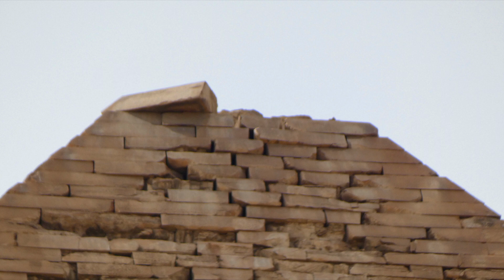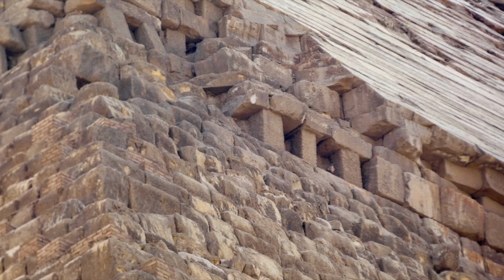It is known that the Giza pyramids had casing stones on them that were knocked loose during a great earthquake, and many of the casing stones were carried away to rebuild Cairo after the earthquake. I wonder if this block was dislodged during that earthquake. I need to do more research on this. Stay tuned.